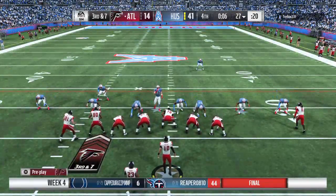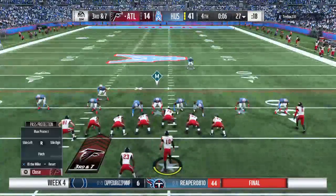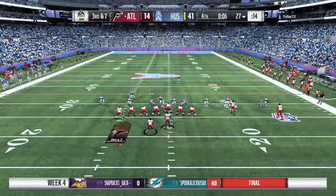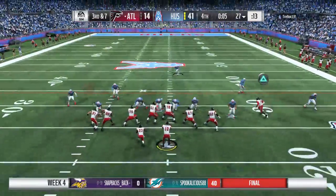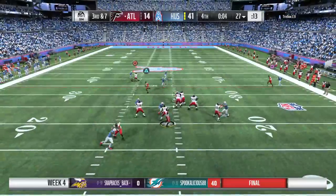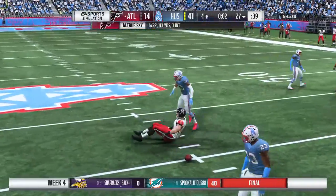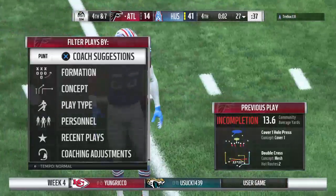The Falcons on third down, as bad as you can be, 0 for 7 thus far. This is 3rd and 7. Out of the gun, Trubisky. And that is incomplete. 2 seconds left on the clock.